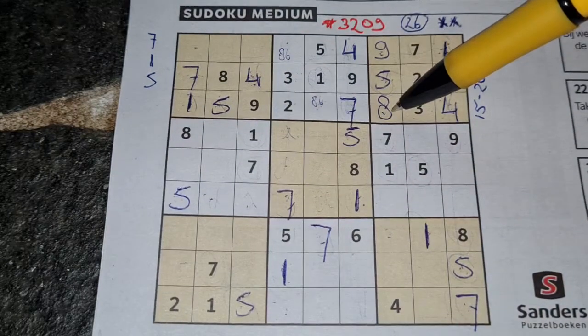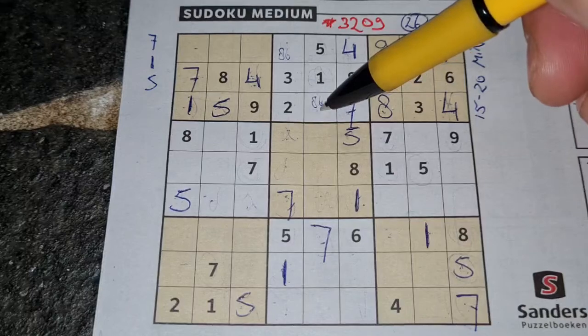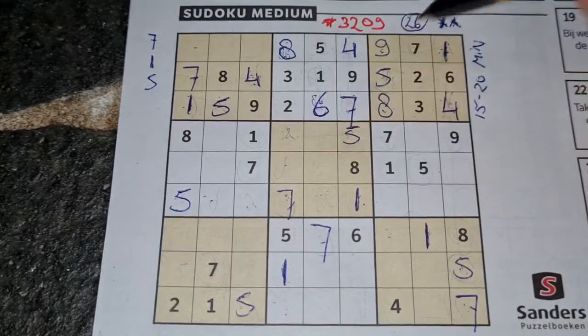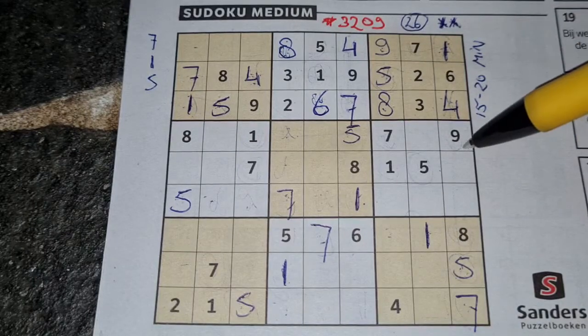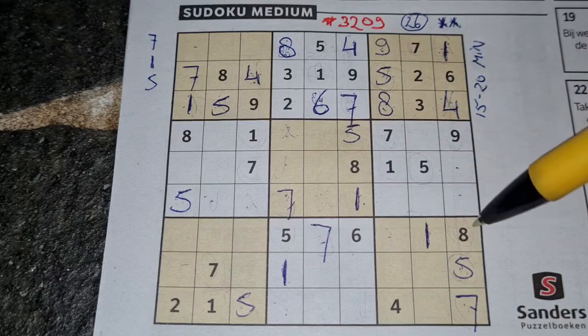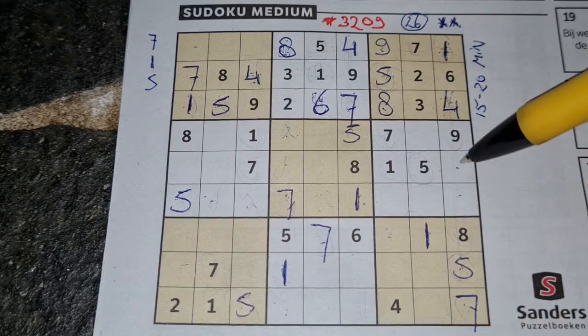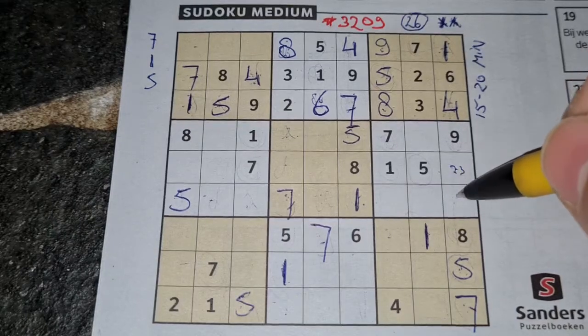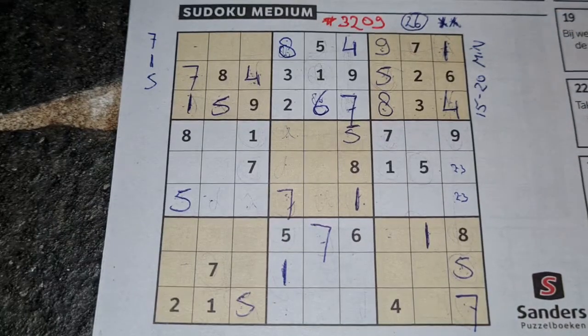Now we have 8 here. So this box can't be 8 anymore. That box should be an 8. And this box should be a 6. Alright. 2 numbers left in the last column. The 2 is missing. And the 3 is missing. 2 and a 3. Let me mark those 2 boxes. 2 and a 3. Okay.